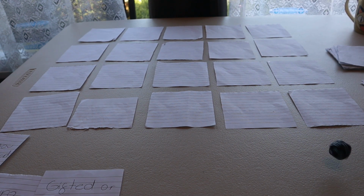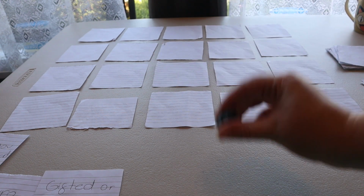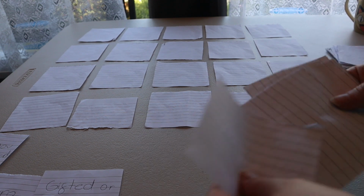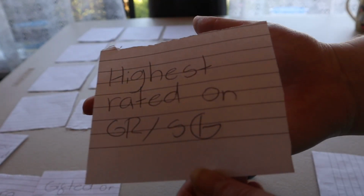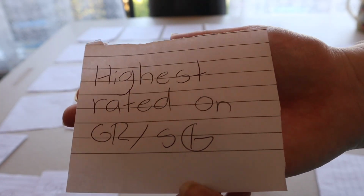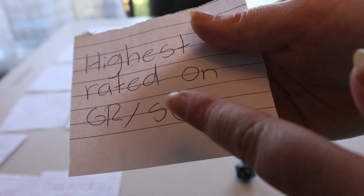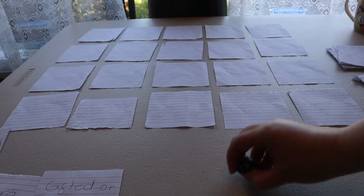Oh, off the table. I got a 20! See that? No, you can't. But anyway, it's a 20, I swear. Good things sometimes happen to me too. Let's go with this one. Oh, this one's not that good. I mean, it's good, but it's high rated on Goodreads or Storygraph. And I messed up the G, and so it looks like a pram. Just letting you know. Let's go.